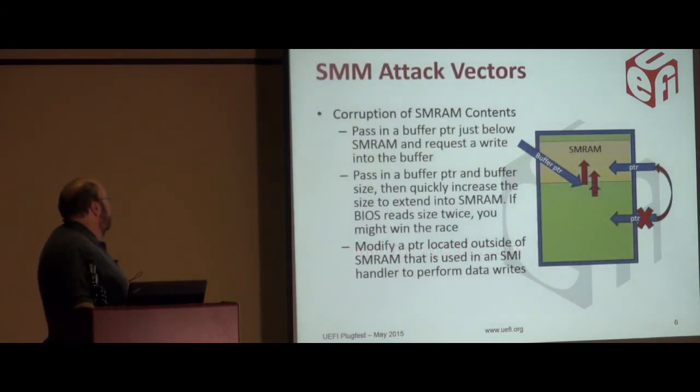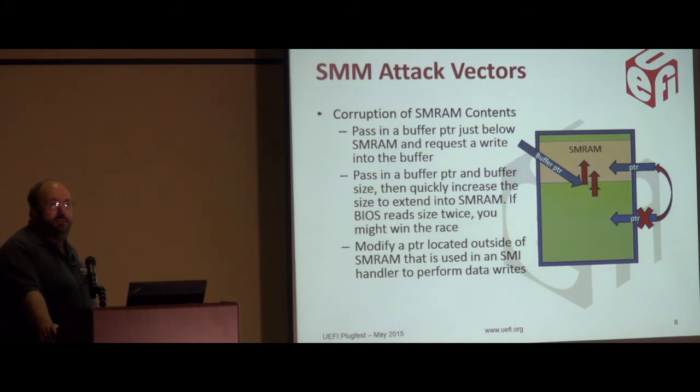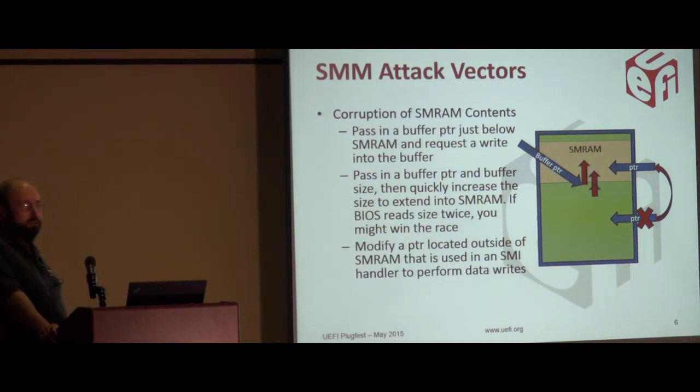So here are some of the attack vectors. These are not super secret. We're not disclosing anything that isn't out there in the wild already, but just as a reminder to you folks, most of you may be aware of these if you have any interest in this area at all. If you haven't cared about this, it might be interesting to you just in general.